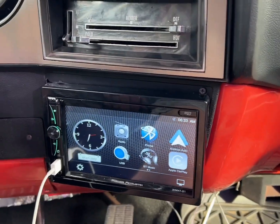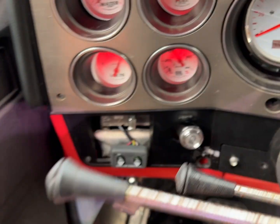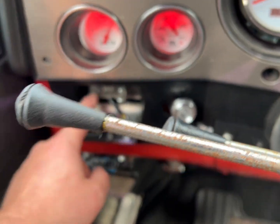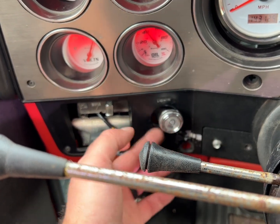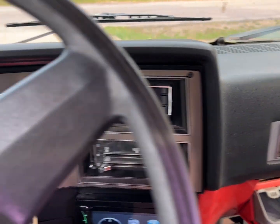Radio's installed. Fits nicely. Put all the pieces back together. That's what I did for the cruise switch. I just put this little piece back here. Popped it on there. Moved the wiper up there so I got my headlights in the right spot. It's a little off, but it's a lot better than what it was.